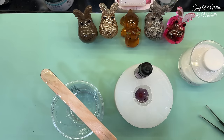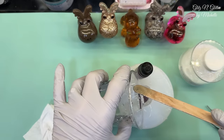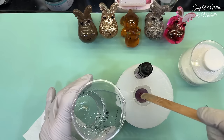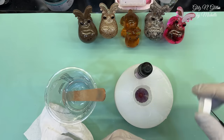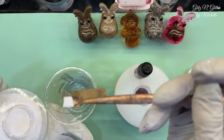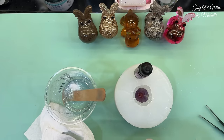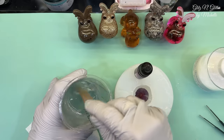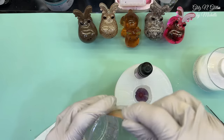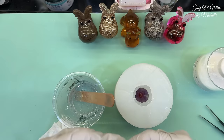And pour just a tiny little bit more of clear before I tint it, just to cover the flower, I think. Oh, you know what? I forgot my rainbow shimmer, you guys. Why didn't you remind me? It'll go down. It doesn't matter. It'll go in there. I'm just going to stir this up. You know, I probably don't even need to run this through the vacuum chamber because of the glitter. But I'm probably going to anyway. I want this as clear as possible.